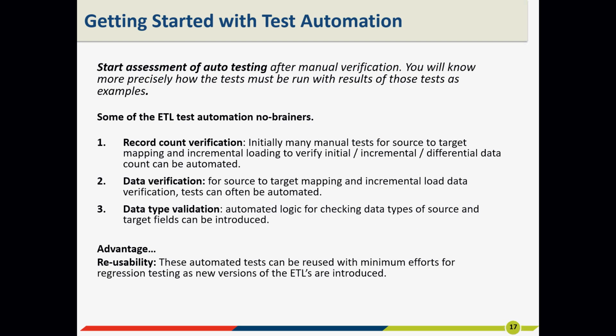Getting started with test automation: I began a project last year where, when I came on board, one of my primary responsibilities was to make sure that by the time I was finished, after 6 or 8 months, we had test automation well underway, and in fact we did. Here's just some of the ways in which test automation can be initiated.